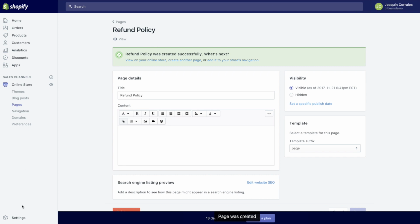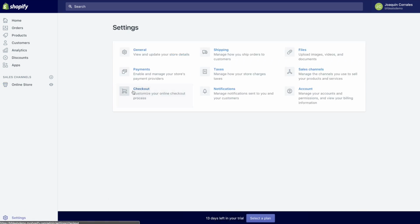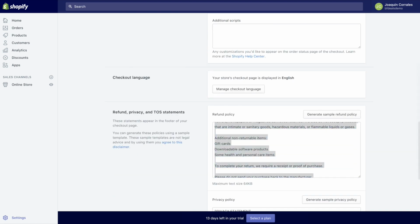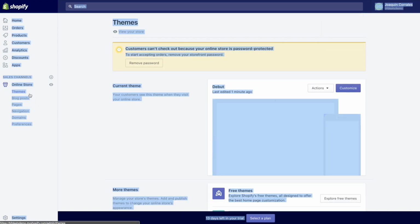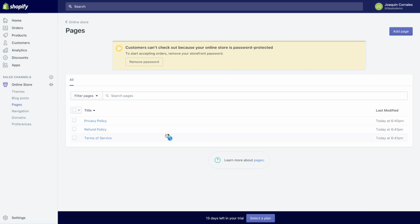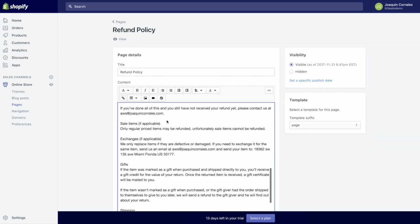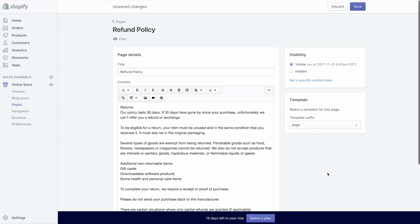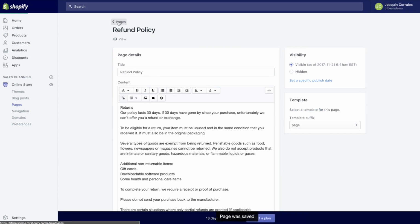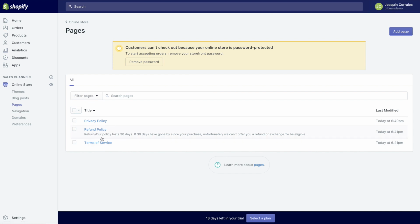So now we're going to go back to settings real quick. We're going to come to checkout, and we're going to copy these things. So we have the refund policy. Now I'm going to come back to pages, come to the refund policy, and I'm going to paste that here. I'm going to copy and paste the refund policy to that. And you're going to do that with the others. You're going to do that with the terms of service, and you're going to do that with the privacy policy. You're going to put them in that page.